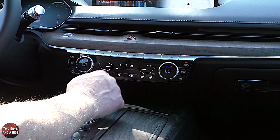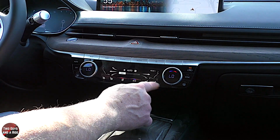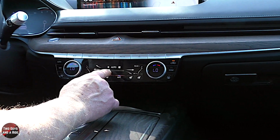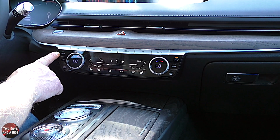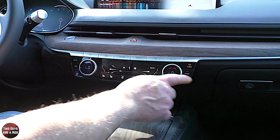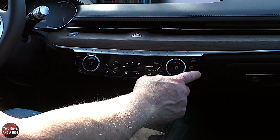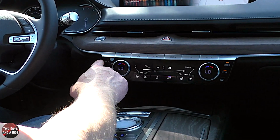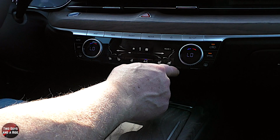The buttons react instantly. There's your heated steering wheel button, your AC button, and then of course both driver and passenger have heated and ventilated seats. It does have, of course, this auto, and your auto button is right here, and you can turn it off here. And then you have your front defroster and rear defroster. And again, I love it that you have a sync button. And these buttons on the side are actual physical buttons. It's just the ones in the middle that are like screen buttons.